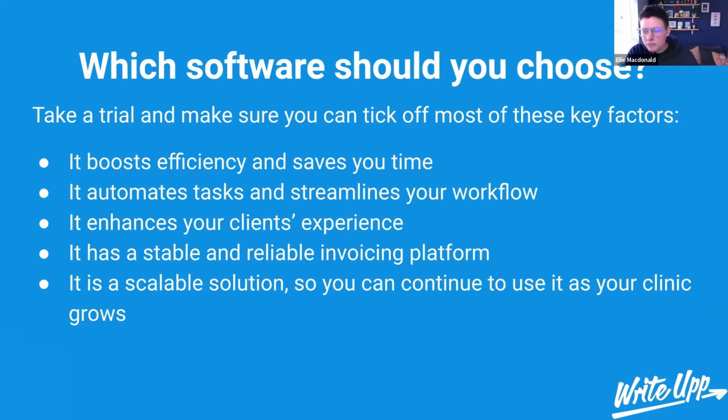Make sure it has a stable and reliable invoicing platform. Invoicing is one of the admin bugbears and it can take up so much time. So make sure that your invoices can be done quickly and efficiently and with the least time spent on them as possible. And also make sure it's a scalable solution.